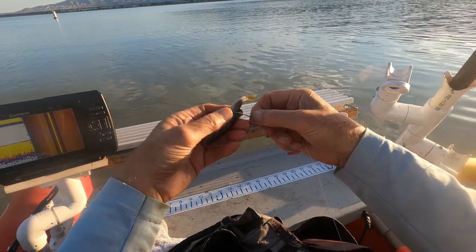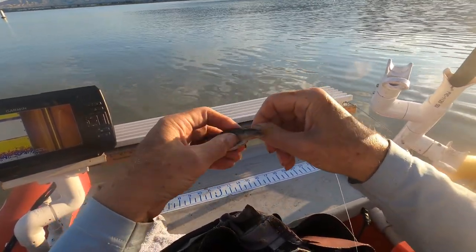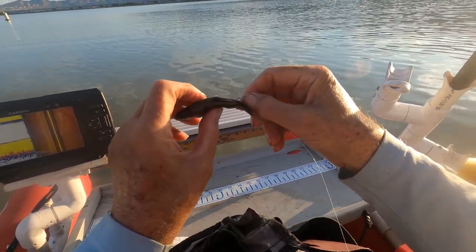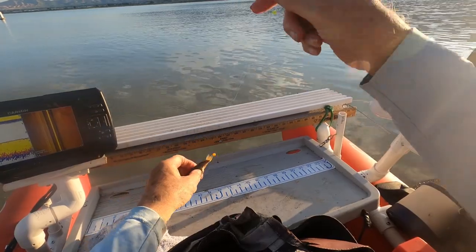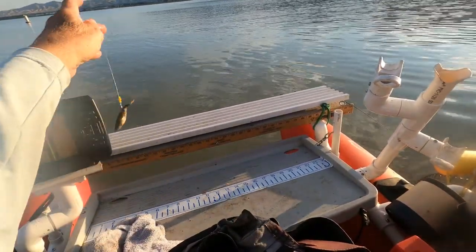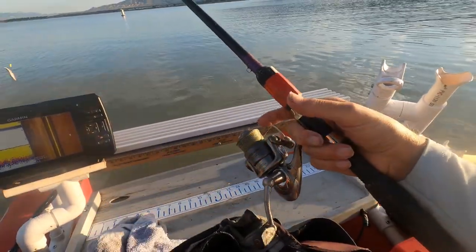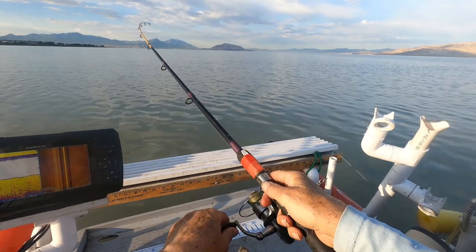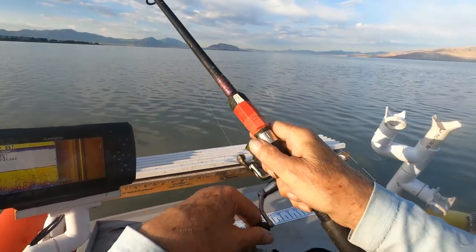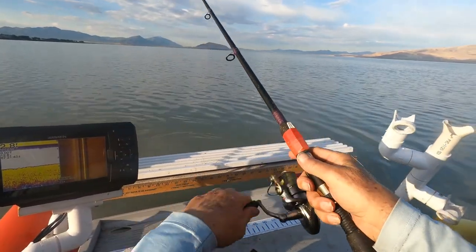Now, the way I hook a minnow is I start back here, wrap the hook around the spine, and then make sure that the hook point is exposed on the other side for a better hookup. And I just cast out, let it drag on the bottom until the fish picks it up. Interested party on the bling beads. Let's see if he's any size. Feels like he might have some shoulders.